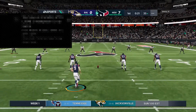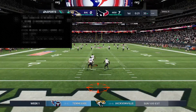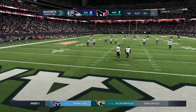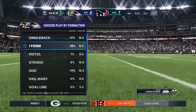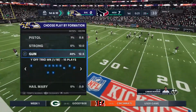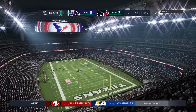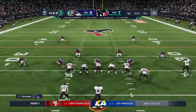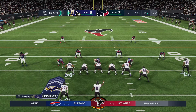Set now to kick this one away, and off it goes. And that one will bounce out of the back of the end zone, so we will start here at the 25. Jackson and the Ravens come up now 1st and 10 at their own 25-yard line.